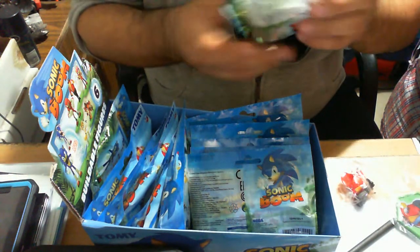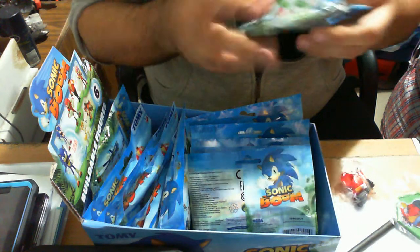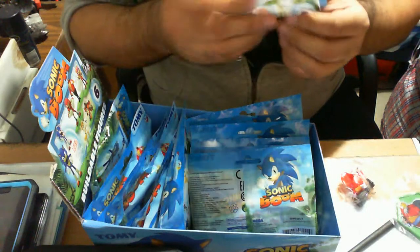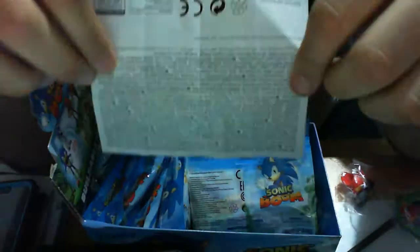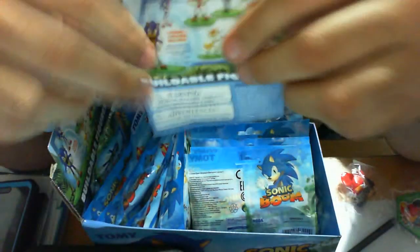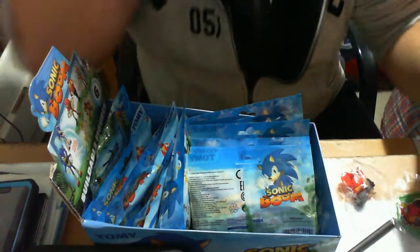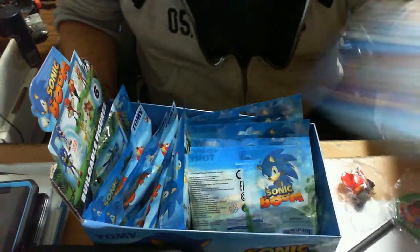What do you get inside it? That's the question of the day. So there's nothing inside this right now. What you get is like a little pamphlet. At the back it's just obligatory information. At the front it actually tells you what to collect. I would imagine this is the exact same one as every other one.